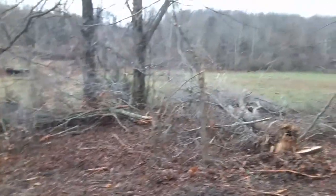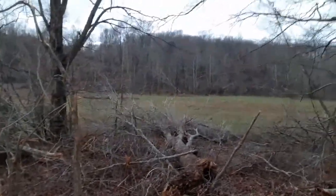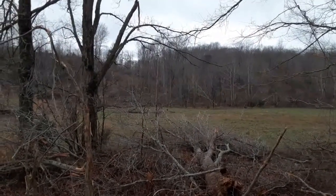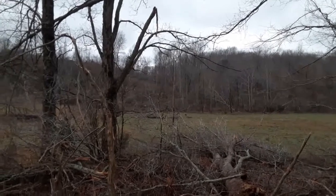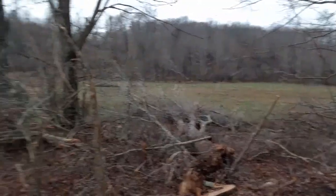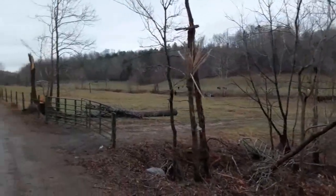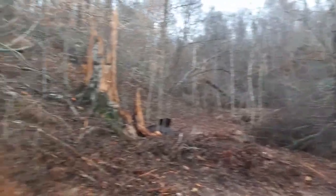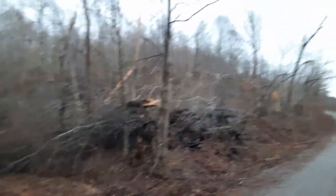Okay, I found the path coming through the trees. We're on the upper side of Bumpus Mills, right on the border of Tennessee and Kentucky. There's trees down all along here, and it came through here. There's trees roughly about 4 foot in diameter.